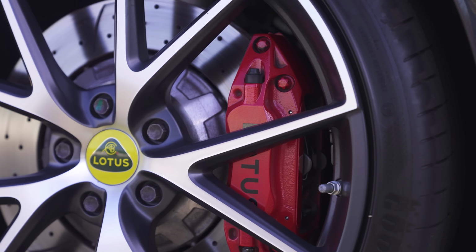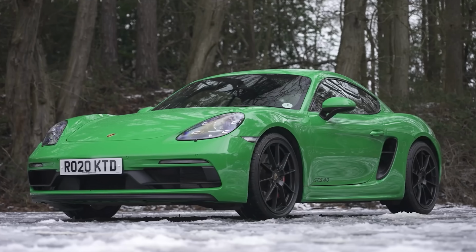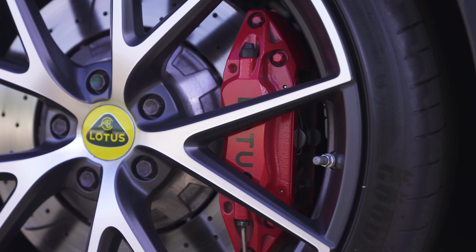The Lotus Emira has some pretty big brakes. So you've got 370mm discs at front and 350mm discs at the rear. And compare that to a Porsche Cayman GTS, which has 350mm at the front and 330 at the rear. Both discs are gripped here by 4 piston calipers.